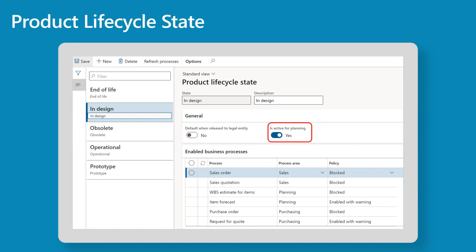Next configuration is active for planning. If this setting is enabled, products that are in this lifecycle state will be included in the calculation at the master planning and bill of material levels. If you set it to no, then the products that are in this lifecycle state will be excluded from the calculations.